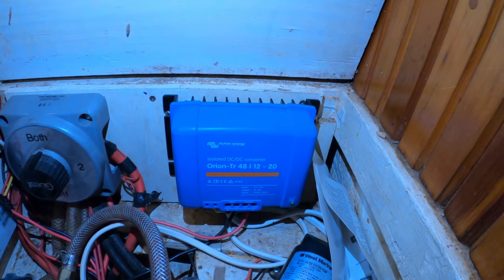So it's drawing from the motor bank, which is our 48 volt bank, and then converting it down into 12 volts. So that then gives us another form of power. And it's been doing that for several hours, so now we have a lot of amps available to pass over and feed this big hungry fridge.